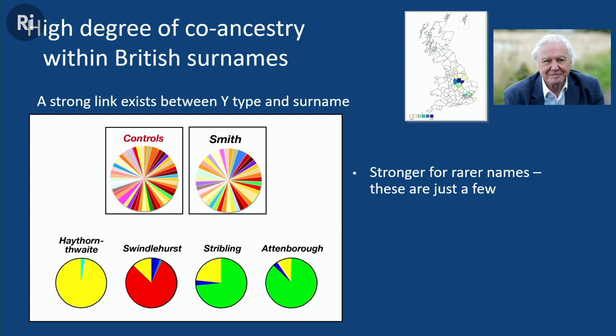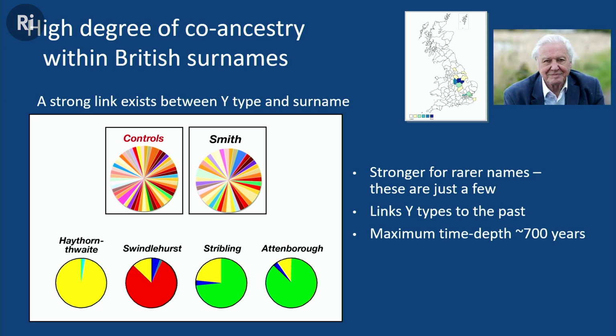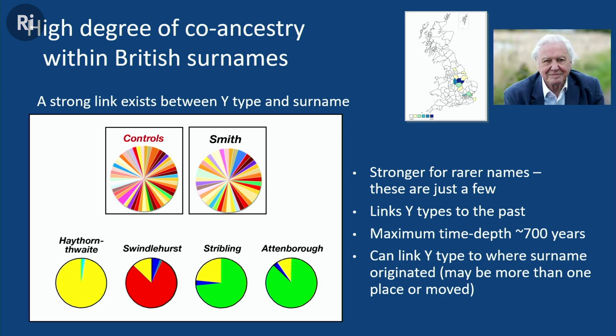David Attenborough, these guys were my poster boys, I tell you what. So I had David took part in this, and I had Attenboroughs from around the country, so his spelling variant, but also the B-O-R-R-O-W spelling variant. And again, about 90% of them had identical or near identical Y chromosome types. And that's linking a Y chromosome type to the past. So an original Mr. Attenborough, who must have lived several hundred years ago. The maximum time depth we think for this is going to be around 700 years. And it's interesting because it links a Y chromosome type to a sort of a time and a place. So presumably where the surname originated or not too far away probably.